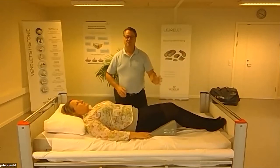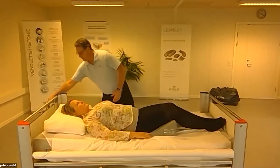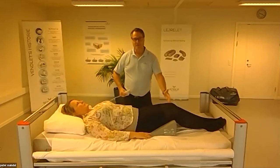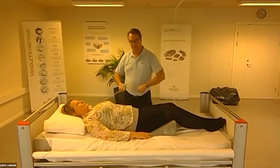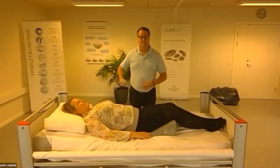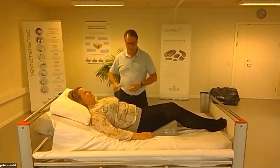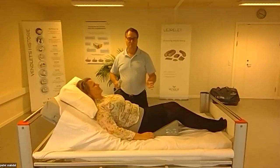This way, I'm actually creating a knee break right now, as you may see. But creating the knee break with the cushion instead means I control specifically where the knee break is. I control the position of the pelvis as well, because the cushion goes up against the ischia on the body. So going from here, I just need to raise the backrest now. I'm not using the knee break on the bed. I just use the backrest. And when I bring her up here, I have much more control.